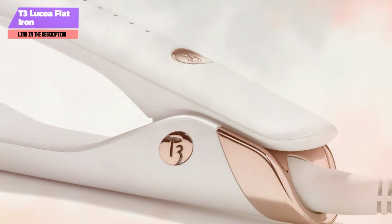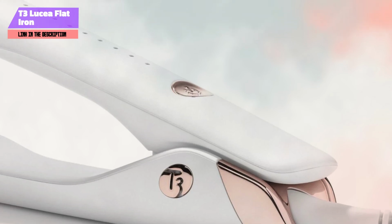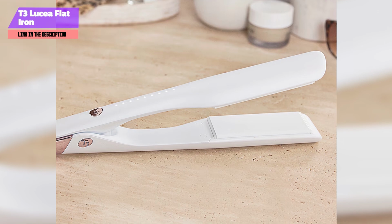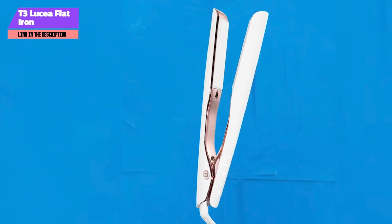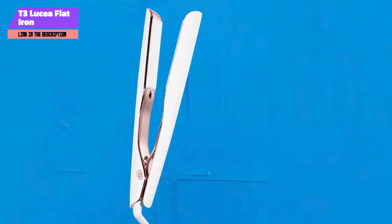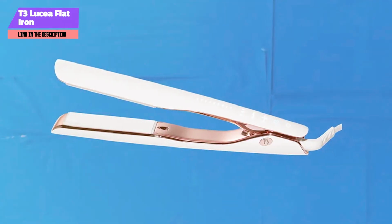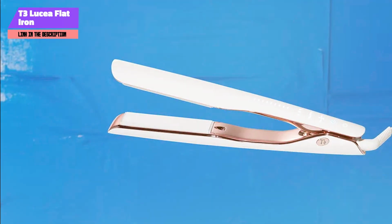Usability. This flat iron is incredibly user-friendly, with intuitive controls and an ergonomic design that ensures comfort while styling. The 1-inch plates are perfect for both straightening and creating waves, and the fast heat-up time ensures you don't have to wait long to get started. Its lightweight and compact size make it easy to pack, and the 9-foot swivel cord ensures that you can comfortably style your hair in any setting, whether at home or on the go.